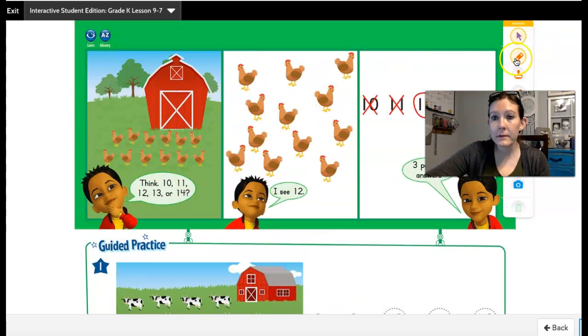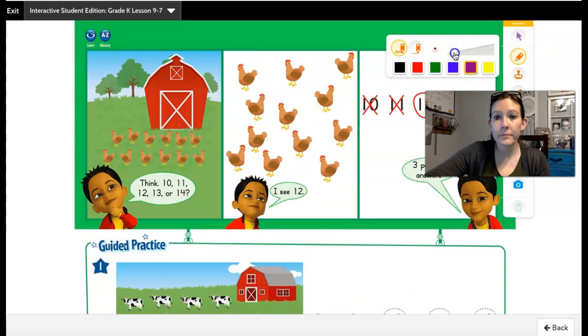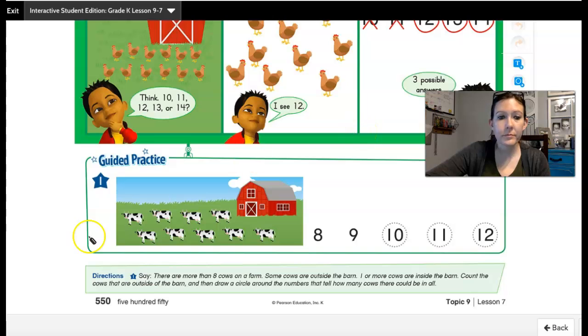Let me get my pencil. Let's count by marking. 1, 2, 3, 4, 5, 6, 7, 8, 9. So far, we've counted 9 cows. But I know there are some cows hiding inside that barn.